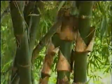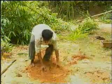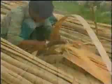The propagation methods described could be a good tool to produce large number of planting stalks to plant up in the hilly and rural areas. Apart from soil conservation, bamboo plantation will increase the bamboo resources, help generate employment opportunity, and alleviate poverty in rural areas of Bangladesh.